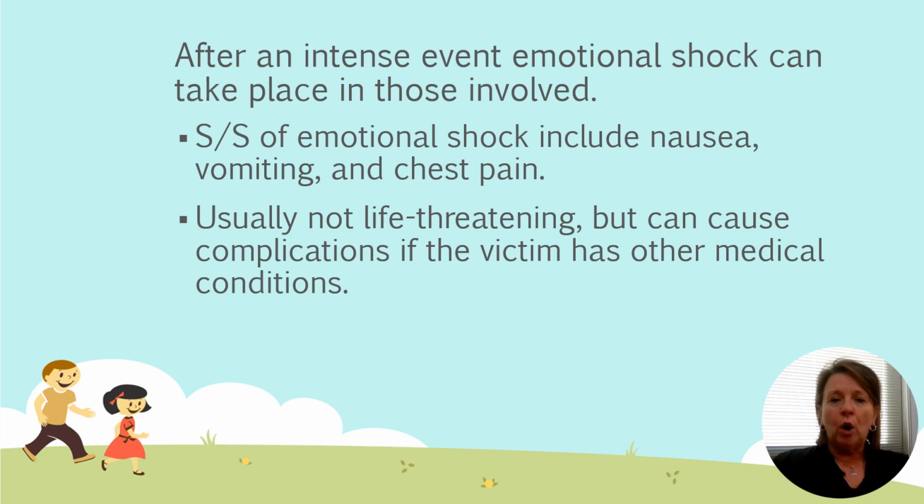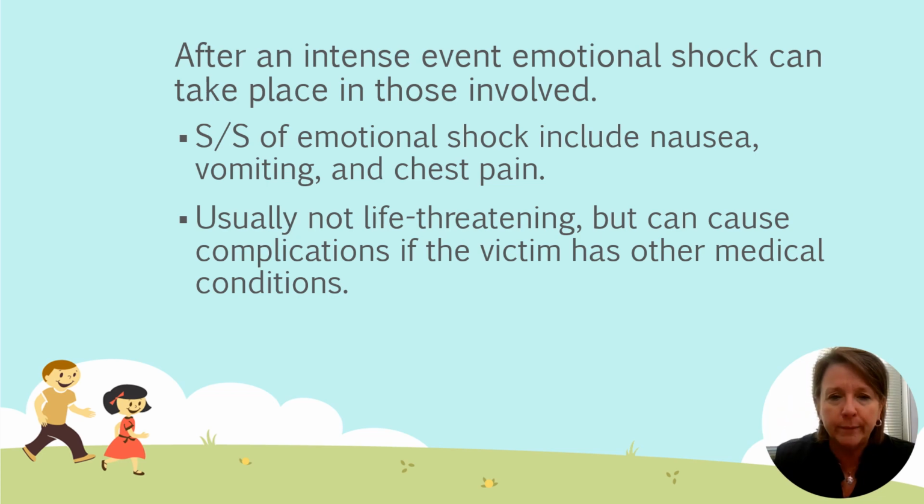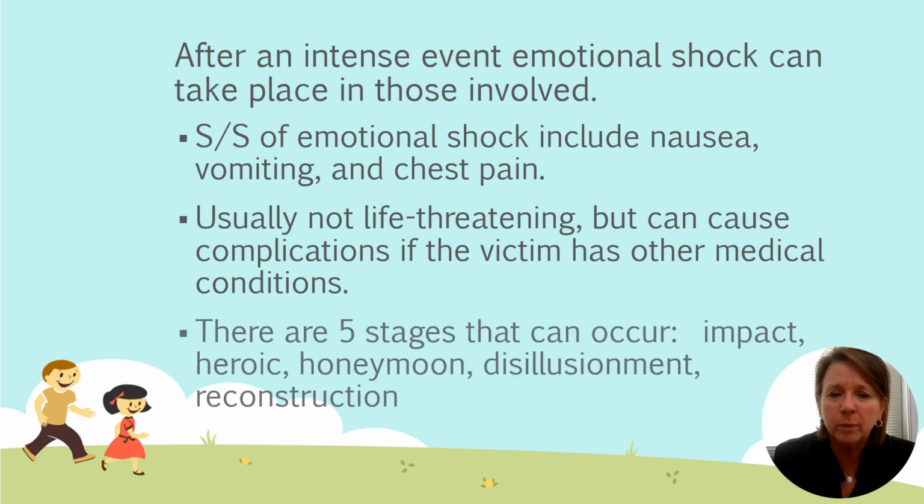So if you are actually having a heart attack, or you're having a contusion to the heart, and then you start to have this emotional shock and worsened chest pain, it's going to be hard to differentiate between them. It's going to compound the issue is what it's going to do. And so we need to understand that it's not normally life-threatening, but it can happen.